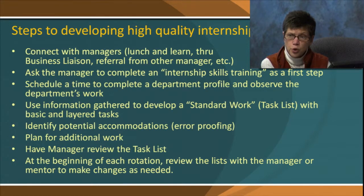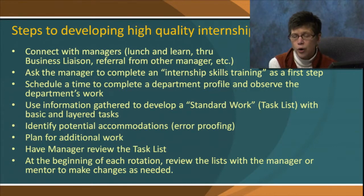Standard work is another lean tool that describes the work that's being done and how, the process that the work goes through to get done in the most efficient way in a certain department. You also want to think about, when you create that task list or that standard work, what are my most basic tasks and how can I layer tasks during those 10 weeks so that students learn more and more complex tasks. That's the time you want to start thinking about accommodations, error proofing, and work aids that will help the student be the most successful that he can be, whether that's through social things or work things.